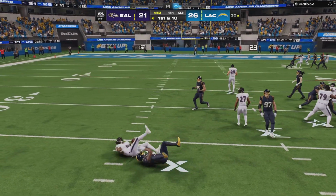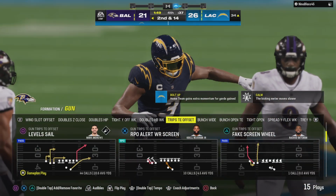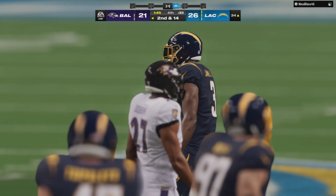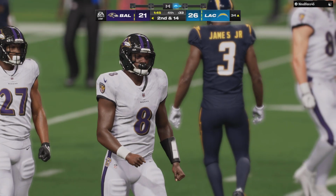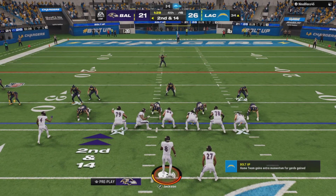They run the option here on 1st and 10. And he probably should have given that one off as he's going to get hit and taken down behind the line. Partner, they're clearly saving those timeouts, but they still have to work with some urgency to put themselves in the right position.